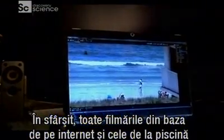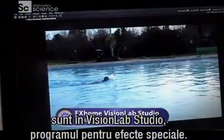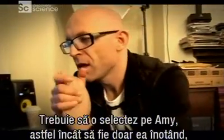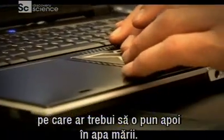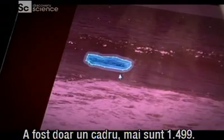Finally, I had all my stock shots and my swimming pool footage into Vision Lab Studio, the special effects software I was using. Now it was time to get serious. Now, I need to select just Amy, so it'll just be Amy swimming in water, which I should then be able to blend into the seawater. Wow! So, that was one frame down, only 1,499 to go.